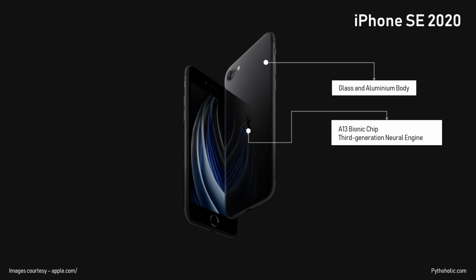The same processor that you get with Apple's high-end flagship phones, the beasts like Apple iPhone 11 and iPhone 11 Pro. And Apple actually says that A13 Bionic is the fastest chip ever in a smartphone and provides unparalleled performance for every task iPhone SE handles. So it's based on Apple's third-gen neural engine, which allows machine learning algorithms on a phone to analyze data more quickly and reduce how much they drain the device's battery.